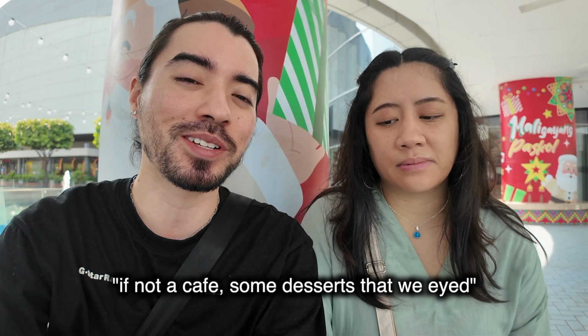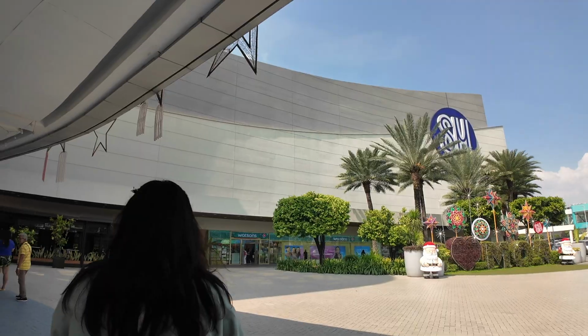Yeah, so I think we're going to start the day by finding, if not a cafe, some desserts that we eyed the other time we came here. From there, we'll try and find the interactive exhibit.